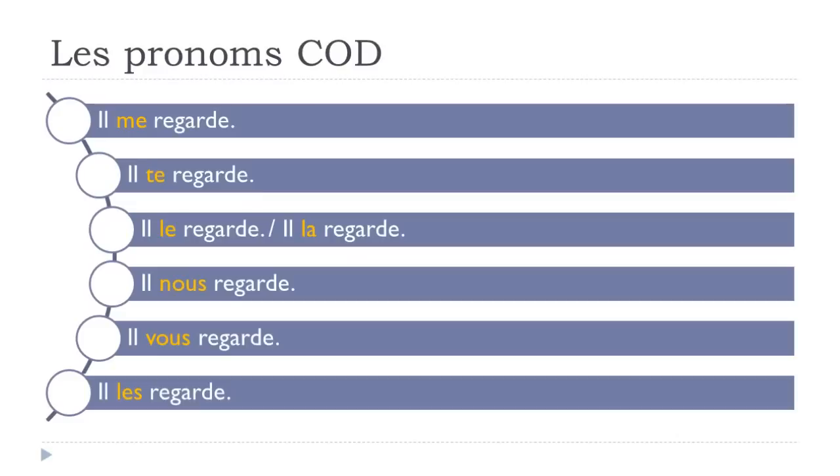So we'll see now a few examples. The first one, il me regarde. So if you want to say that he is looking at me, il me regarde. Okay, so remember, as I said previously, these pronouns come before the verb. Il me regarde. Present form, only one verb, you just put it before. Il te regarde. So he's looking at you. Il le regarde. Il la regarde. He's looking at him, he's looking at her. Il nous regarde. Il vous regarde. Il les regarde. Okay? It's not that difficult.